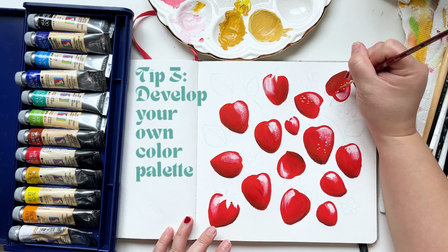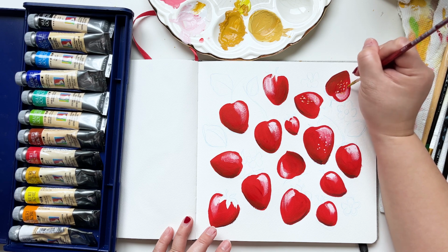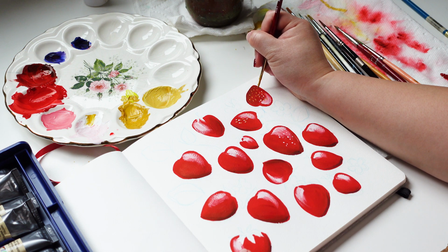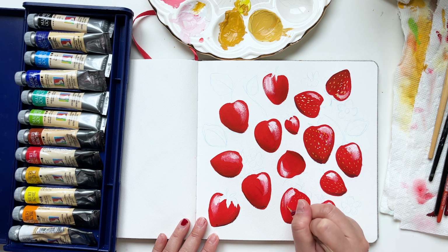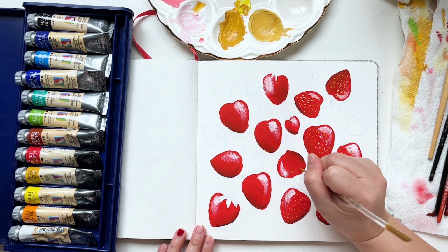Number 3. Develop your own color palette. Having a strong, identifiable color palette can be incredibly beneficial to defining your style. Colors are a big part of branding, and having your unique go-to color palette can help make your work look immediately identifiable. That doesn't mean you're always limited to certain colors for artwork, but it can mean you have a distinct voice that art directors and clients know what to hire you for.